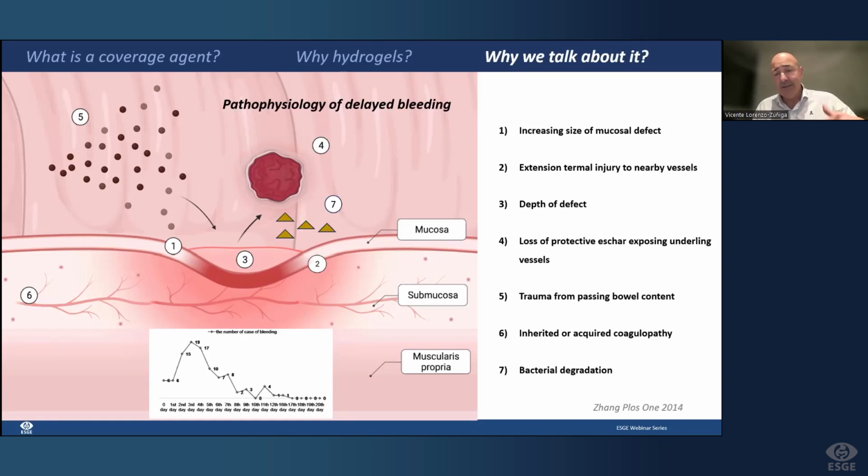And also when the lesion loses the protective scar. The risk of bleeding is higher during the first 2-3 days. So under this image, it's easy to understand, it makes sense, that if we cover the mucosal defect with something, we are reducing the risk of bleeding. And this coverage should be maintained at least during the first 24-48 hours.